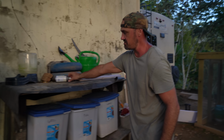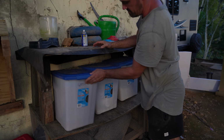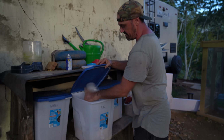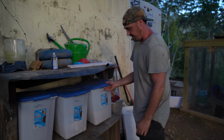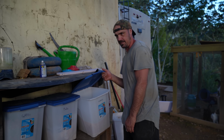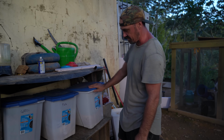So this is my food station, don't mind the mess. I got this for my gatos, dry food. I got this for my politos, my chickadees. I got a bunch of mixes and stuff in there, feeding them. And then I got my cabras, my cabron and my cabra. Cabro and cabra. So this is for the goat food.